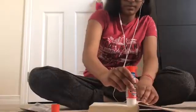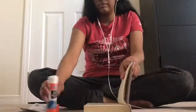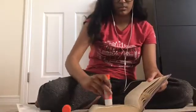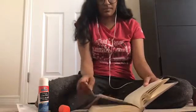Okay, so I'm gonna start gluing these pages together. First I gotta open this, and everyone already knows how impossible that is. Okay, and I have officially finished gluing up all of the pages in the book.